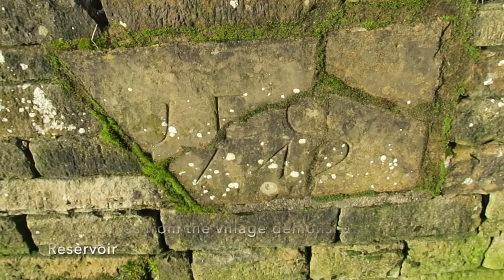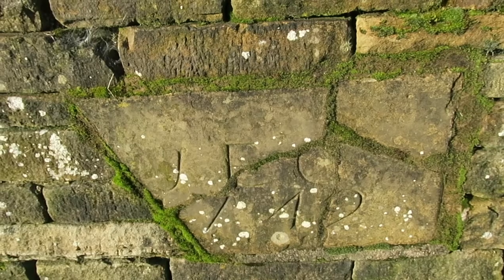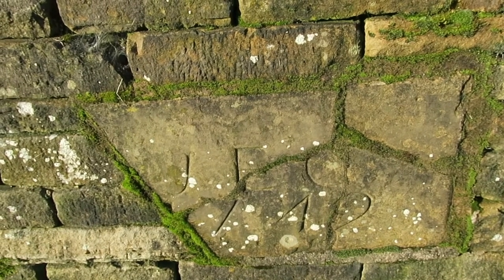Inscriptions. Well, it was customary in the old days when people had a farmhouse or something built, they would put their names on the date.